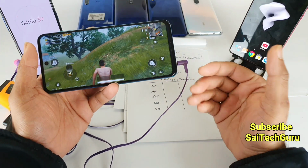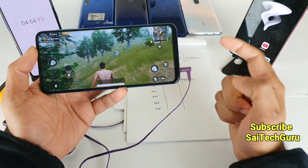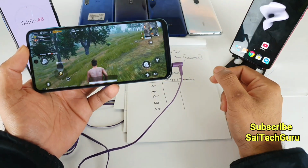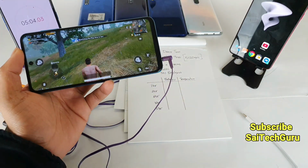I know this video is going to be very long, but at least if you watch this kind of video you'll understand why you need to buy the Redmi Note 9 Pro, whether it has very good battery backup or not while playing the PUBG game at 50% brightness. So again I'll be back, friends, after 1 hour.